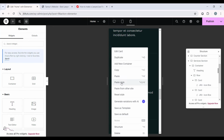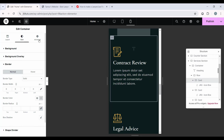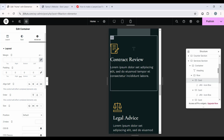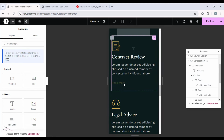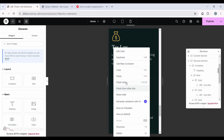So just paste the style on every card like this. And lastly, go to the advanced tab and instead of padding on every side, unlink it and add the padding 10 pixel only on right and left side, and keep the bottom and top 0 padding. Okay, now that every card will be the same style and everything will be equal, we can just copy this card and paste the style to the other ones, and this makes responsive in the mobile mode easier.